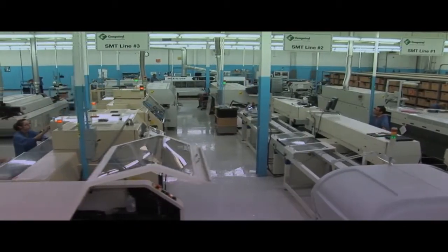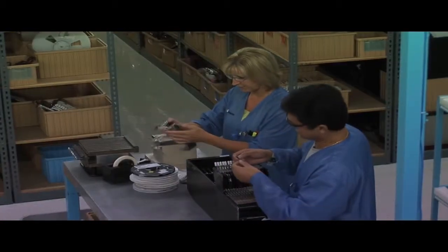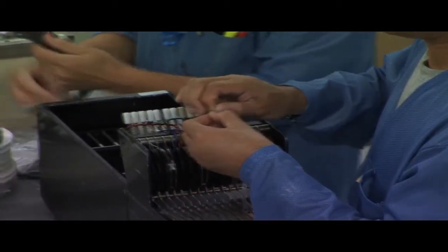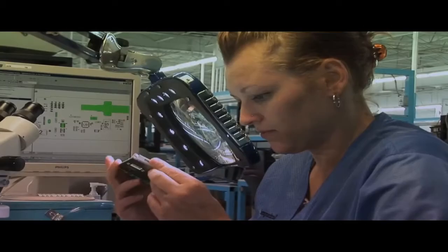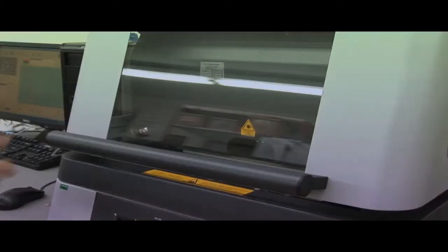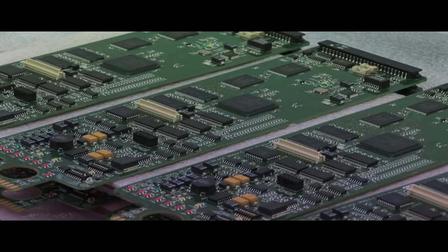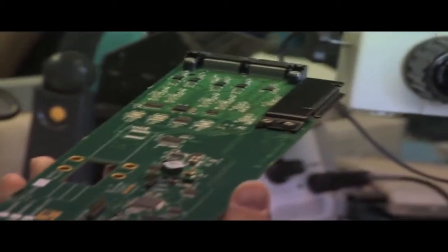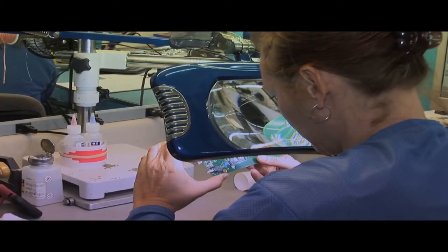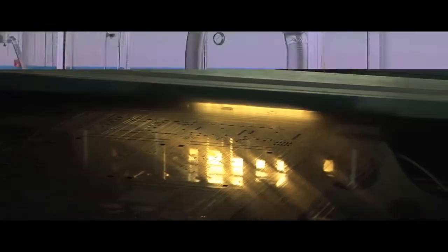Computrol's success is largely attributable to its ability to manufacture high quality products in small to medium lot sizes. The focus on lower volume electronic contract manufacturing has fostered the development of highly differentiated services that are specifically tailored to meet the unique needs of low volume contract manufacturing customers. They have a long list of accreditations and boast a first pass yield of 99%.